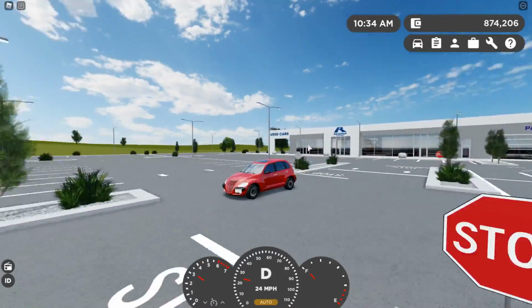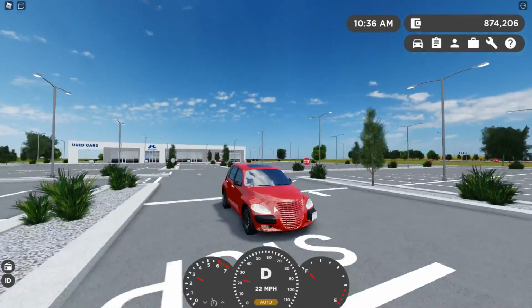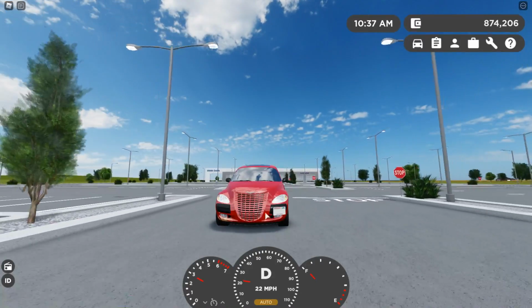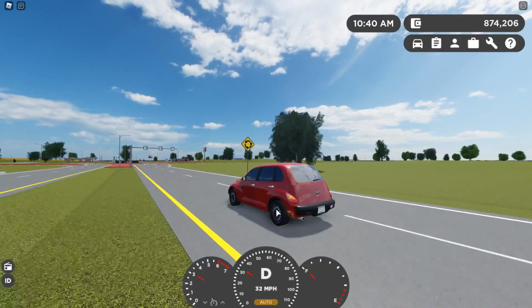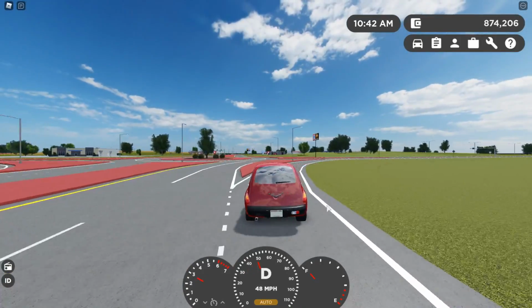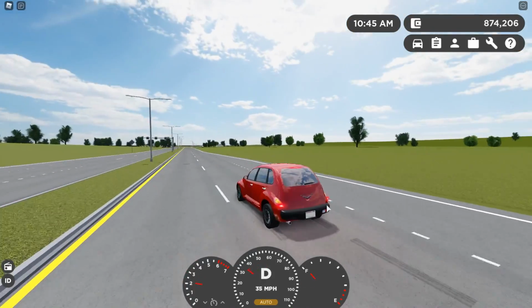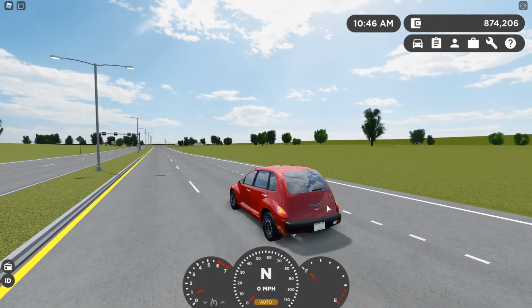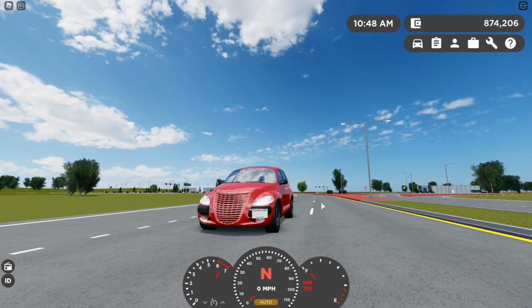You can barely even tell it's a beater. There's a tiny bit of rust in some places, but besides that, and besides missing part of the bumper, people will stare at it and think, oh, that's just a PT Cruiser. It'll take them a second to realize it's a beater. But yeah, let's do a quick 0 to 60 speed test. In my opinion, it's probably the best beater you can get in the game for the price and how easy you can make it not look like a beater.